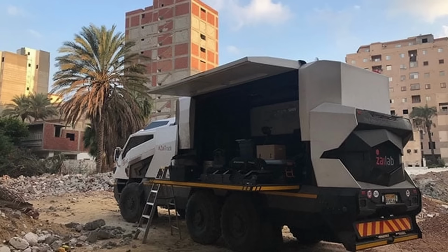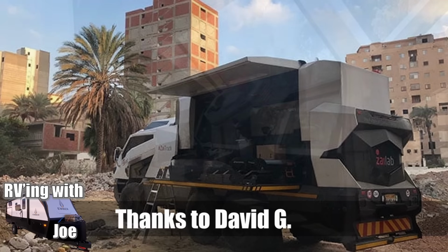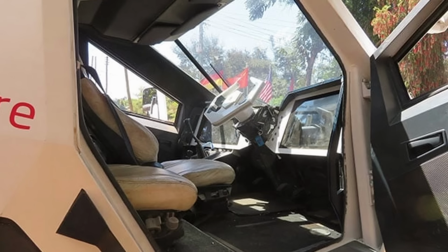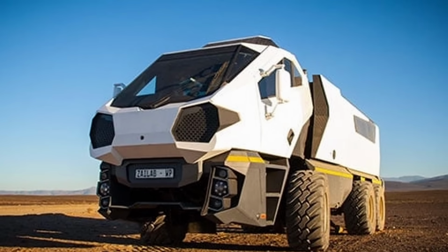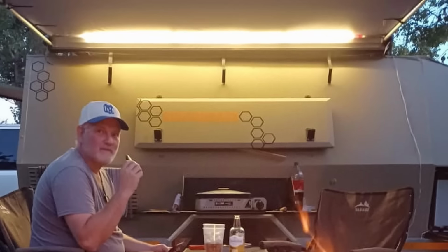Let's get started. Hey, David G, thanks for sending in these photos. This is actually a South African-built Zai truck, Z-A-I, Zai truck, and it's capable of overlanding Africa with ease. Looks kind of space age, but it's great nonetheless. The vehicle's an off-road office, laboratory, and sleeper. Imagine traveling the world in this monster. Sounds like he does travel the world with this thing.